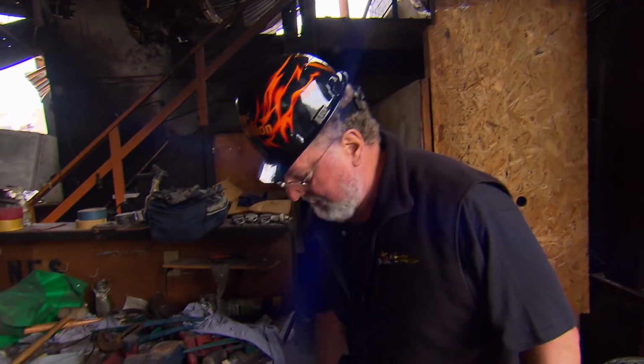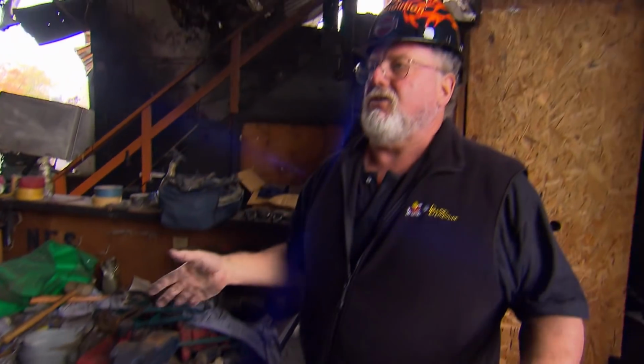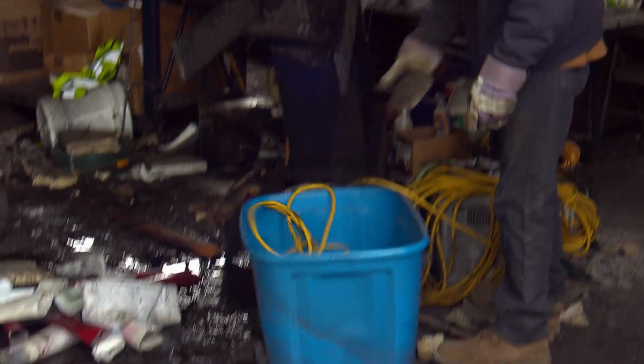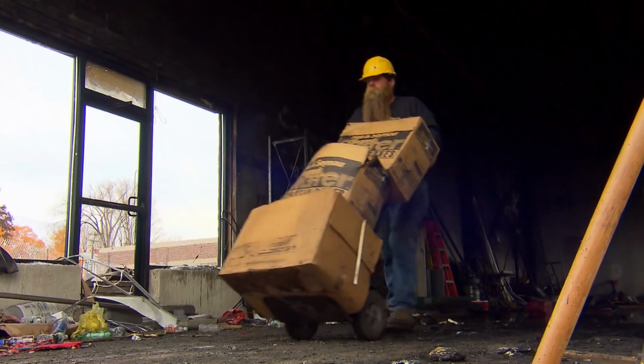So when you add up everything in here, it's crazy what people leave behind. And we're the ones that make out on it. Lee sells everything that can be used, either on Craigslist, an online platform for classified ads, or to loyal customers, or it ends up in his own workshop.